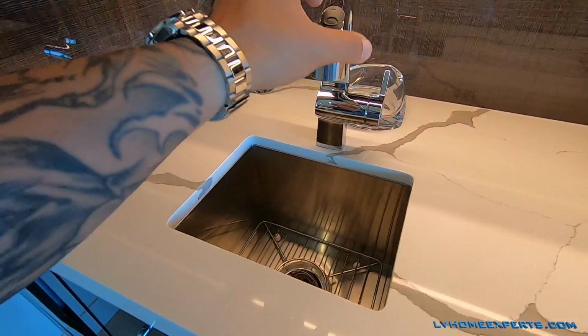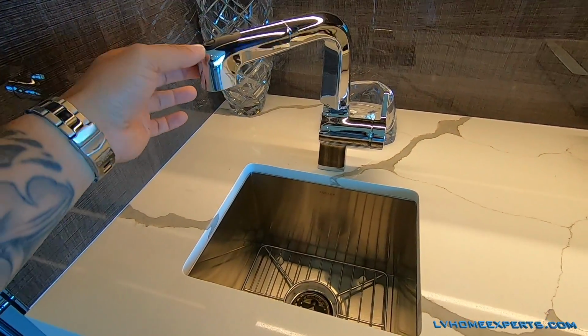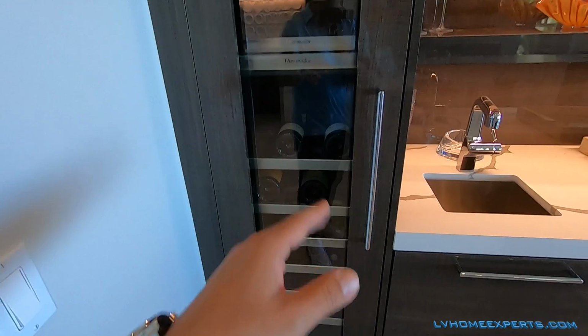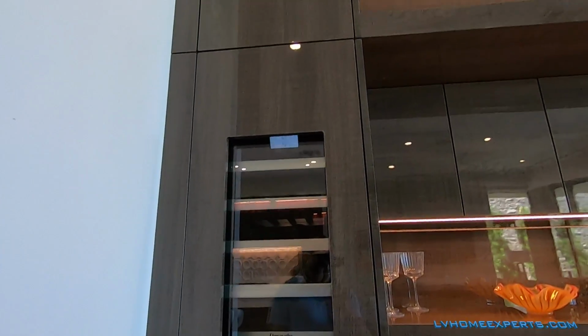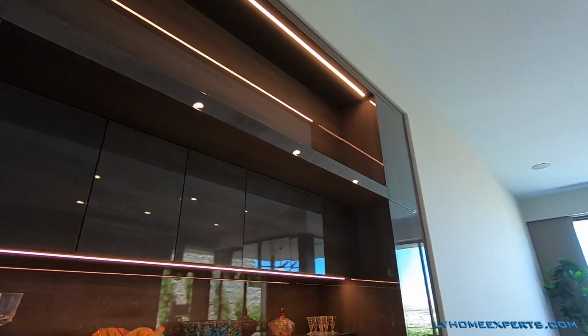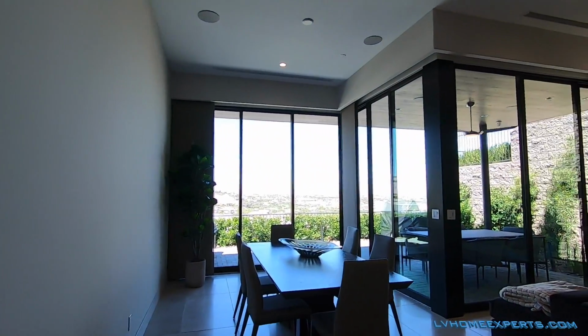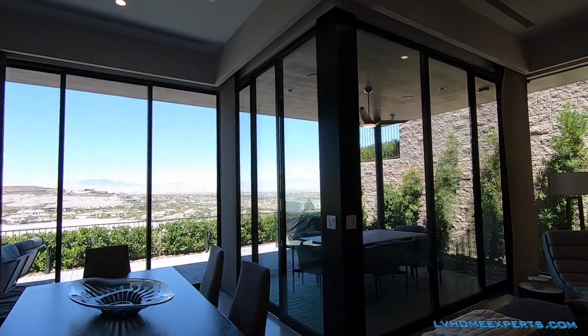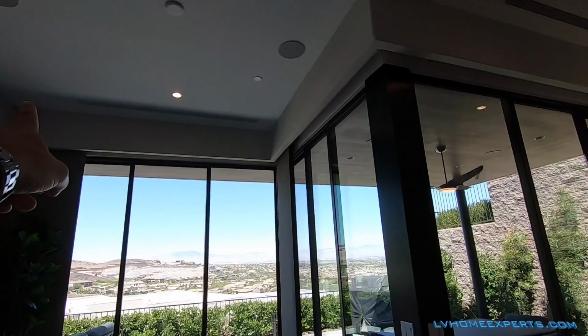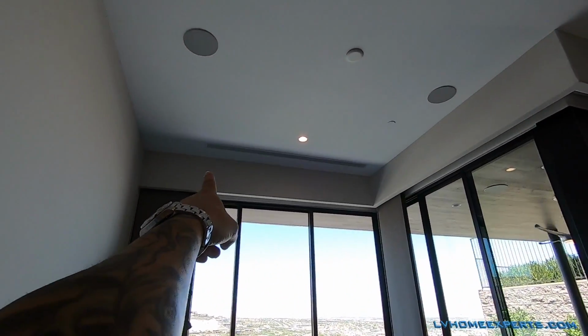Now here is just an upgrade that they did with the little bar area here. You also have a little refrigerator for your wine. So technically it's actually a wine chiller. But this is where I talk about these LED lights, which is really nice. So on here we have, I believe, 9 and 12-foot slides. I think these are 9. I don't remember. I would have to physically be there, but I think these are actually 9-foot slides.